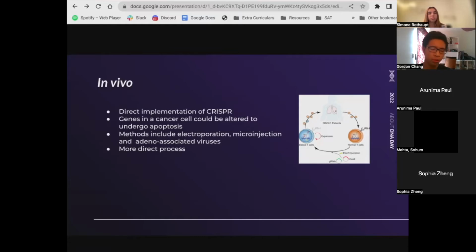Because it is lower efficiency, the more recently proposed methods are electroporation, microinjection, and adeno-associated viruses. It's a far more direct process than in vitro, where you're just looking at the progression, and it is directly happening at the same time. I'm going to give a brief rundown about what those methods actually mean.